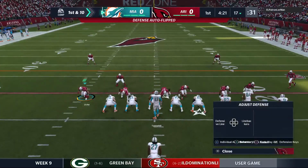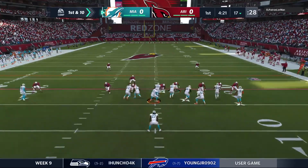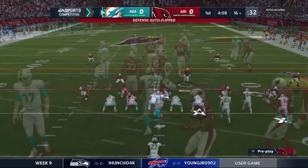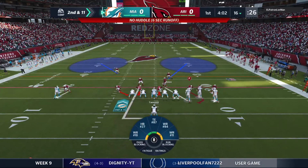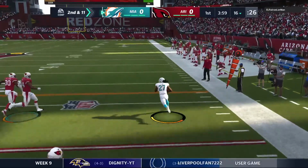Tannehill and the Dolphins break the huddle. Come up 1st and 10 at their own 17-yard line. They'll run for the first time with Kareem Hunt. And the reinforcements come in as they're going to stop him behind the line. He'll lose a yard there, and it's 2nd and 11. On 2nd down, it's Hunt.